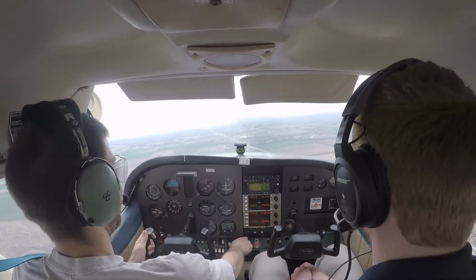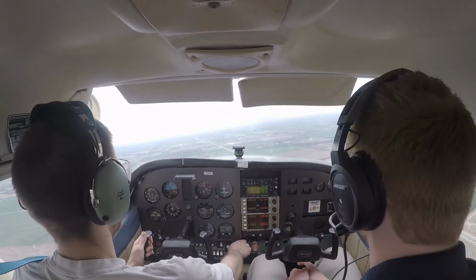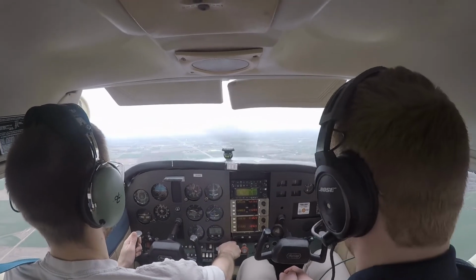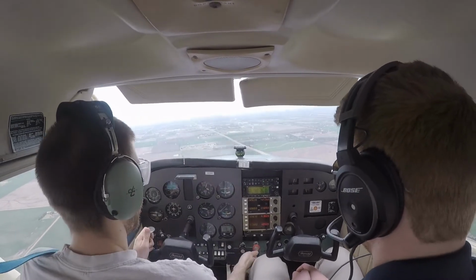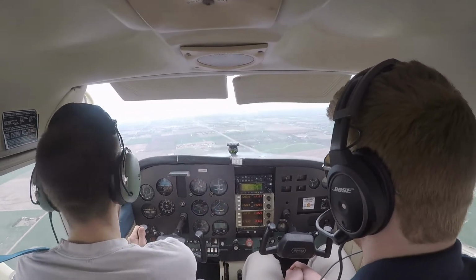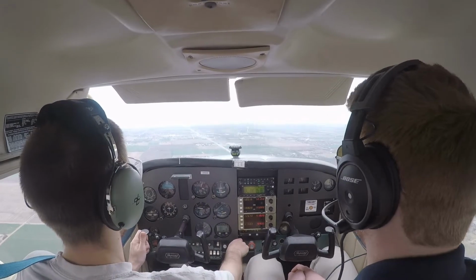Yeah, just fly the numbers. Go ahead and add a little more power too, and get our GUMPS done. Alright, so gas, undercarriage, mixture extra rich, extra full rich, primer interlocked, seatbelt and shoulder harnesses are on.